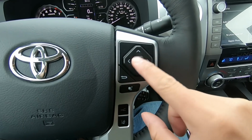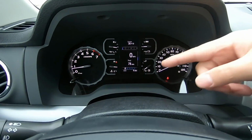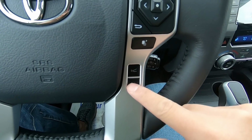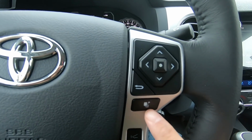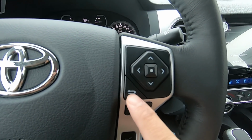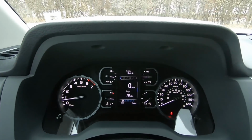On this side, this menu and this is all for the gauge cluster and that screen in the middle, and we'll show you that in a little bit. And here's a couple buttons for the safety features that I'll also show you in the gauge cluster. So this is kind of like the default home button. So if you navigate somewhere and you want to just go back quickly rather than use the back button, you could use this. But right now, this is the default.